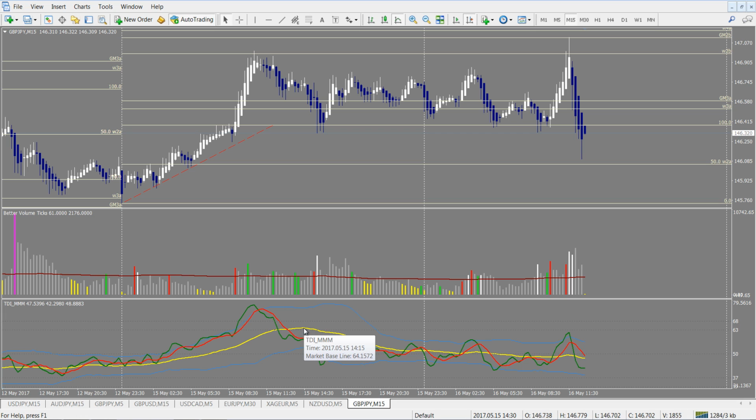and then it'll either come back down to the 50 again, or it'll go through the 50 to the other side, to the oversold. This is what it looks like to me, that this will keep continuing through, and that's where I'll look to get out. But I'll explain more. I'm just still learning how to use the TDI properly.